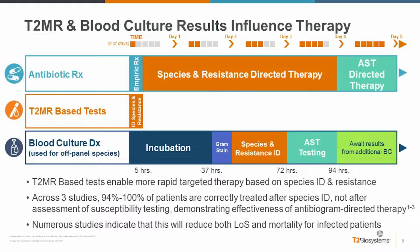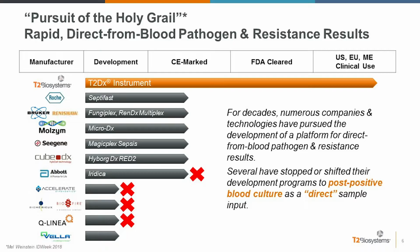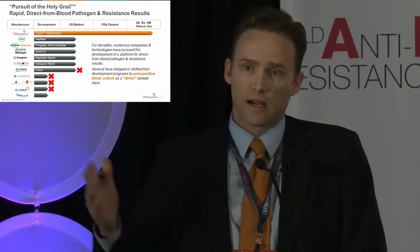Something that we're very passionate about at T2 is that there's an opportunity here finally to go directly to the patient sample. So first I want to mention a Mal Weinstein quote at ID Week a few years ago. He called going direct from blood the Holy Grail, and it's been pursued for many years, about two decades now. There have been a lot of technologies that have tried to do it. It is incredibly technically challenging. That's one of the reasons why so many technologies and companies have pursued this. Oftentimes they've pivoted to a post-culture test, or moved out of the space altogether, or they've just stayed with the CE mark test.